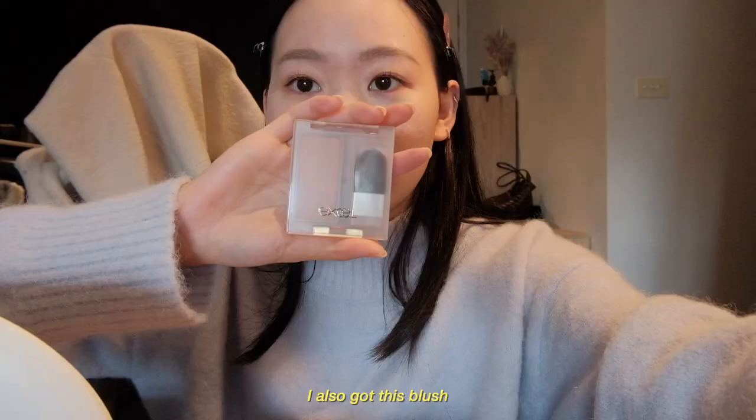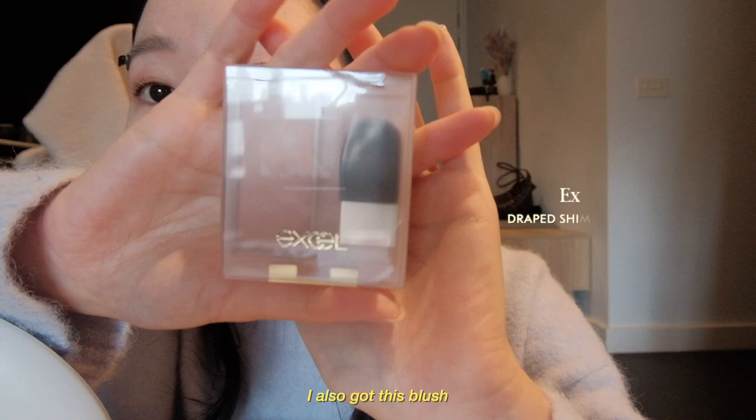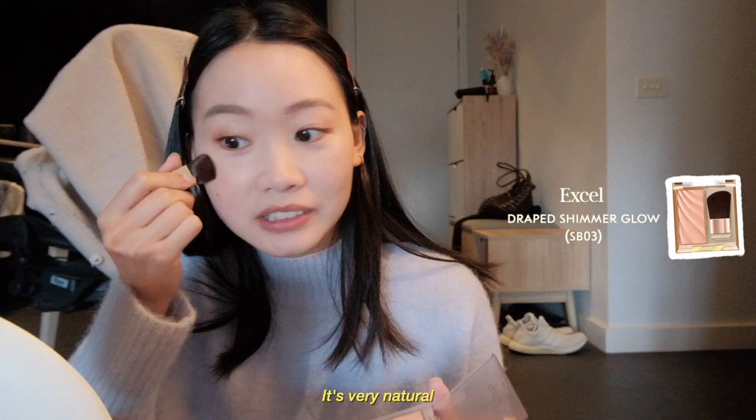I also got this blush. It's so beautiful. I really like this, it's very natural. I don't know if you can tell on the camera.